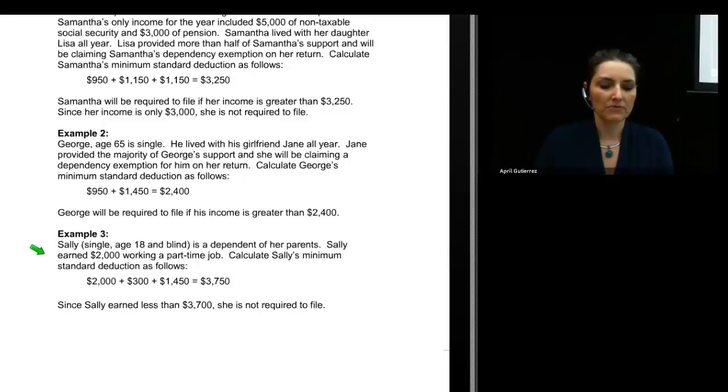And example number 3, Sally, single and age 18, is blind. She is a dependent of her parents. Sally had earned income of $2,000 working at a part-time job. Calculate Sally's minimum standard deduction as follows. We start with her earnings, $2,000. And because we're using her earned income, we throw out that $950 figure and add $300 instead.